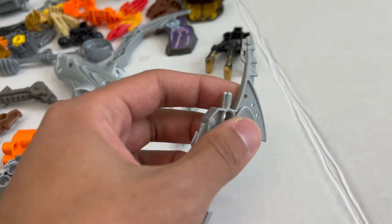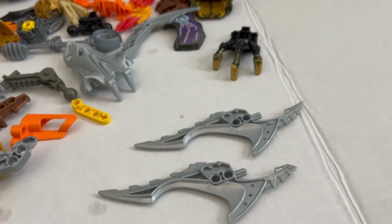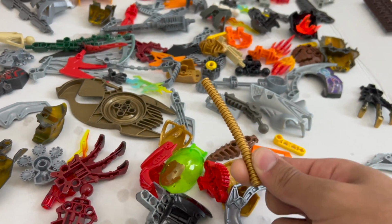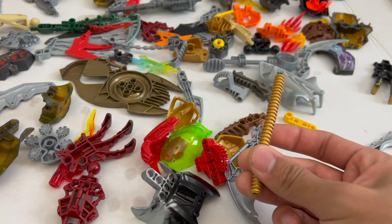Unfortunately, one of them is actually a little damaged. The tip is cut off, but it's not a huge deal. For the most part, it generally is just perfectly what you would expect to have. Moving onwards here, we have some of the other rarer pieces, particularly from Brutaka and Ernak. This is the Pearl Gold Technic hose, which is very nice to get, especially because I have been looking for another one at a fairly decent price.